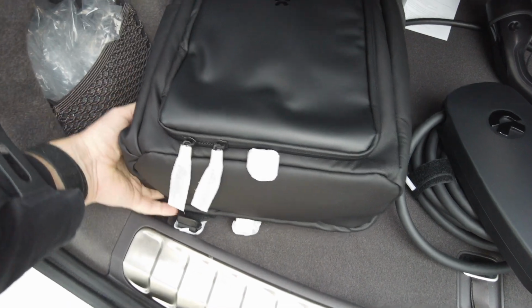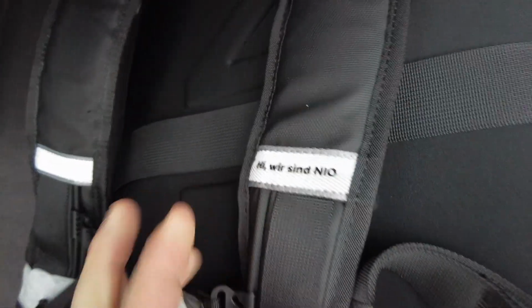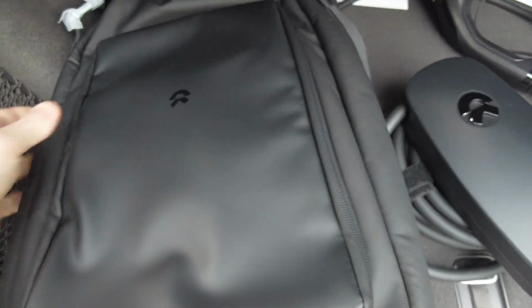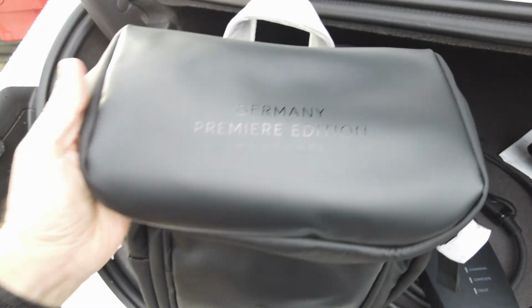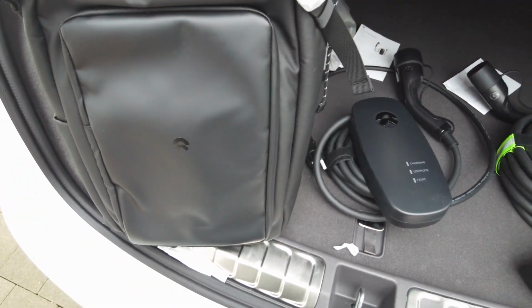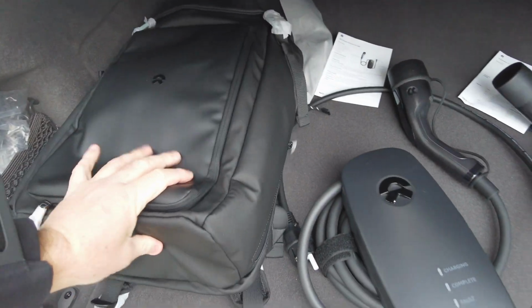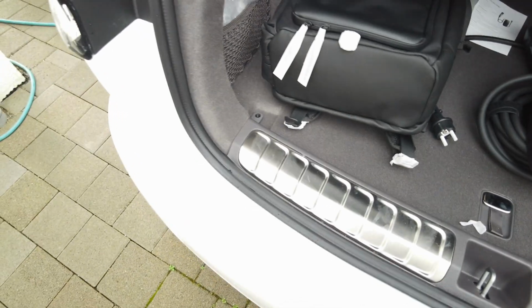And they gave me a backpack. Nice. And this is actually a different backpack from the one I have. This is not the Chilean. This is the Germany Premier Edition. It's actually very similar to my other NIO backpack. Actually, I'm gonna go grab that. It's full of crap though.